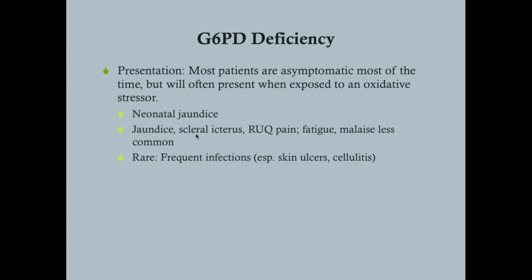So what's going to happen is they're going to get jaundice, scleral icterus. Those are going to be the most prominent symptoms. Occasionally, because they get all this excess bilirubin spilling out, it can cause some cholestasis in their liver, and that can predispose them to getting gallstones. And so they can get right upper quadrant pain if they've got an obstruction, but that's rare, or more rare if you compare it to jaundice and scleral icterus. You have to have a lot of bilirubin coming out in order to develop the gallstones. But they do have a predilection for gallstones.